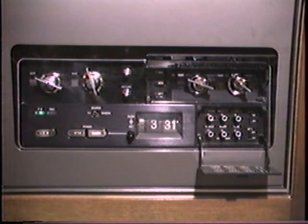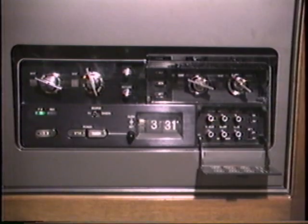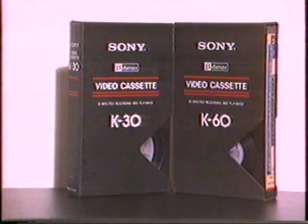And now let's take a look at that first Sony Betamax. By the way, in case you might be wondering what kind of tapes this first Betamax used, well, there was only two lengths, the K30 and the K60, 30 minutes and 60 minutes. When you could find these at your local department store, the K60 retailed for $16.95, and that was for only 60 minutes, and the K30 went for only $12.95 for 30 minutes.